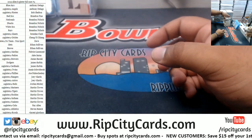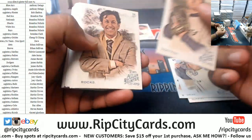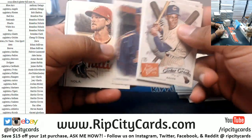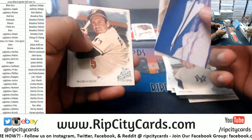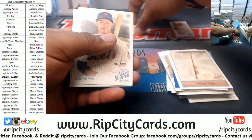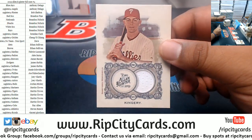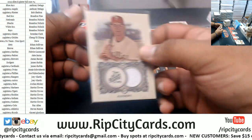Here we go, ladies and gents. I present to you Allen and Ginter. All right. That's a high number, the Winfield Mini. Oh, I was going to say, a napkin for the Philly Scott Kingery.